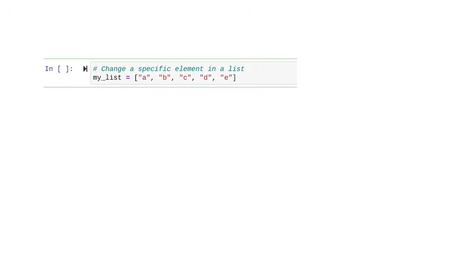Let's first try changing a specific element in a list in Python. We start with the list used in the previous example. To change an element in a list, we combine what we learned about bracket notation with what we learned about variable assignment. Let's change the second element in myList, which is the string b, to the number 7.